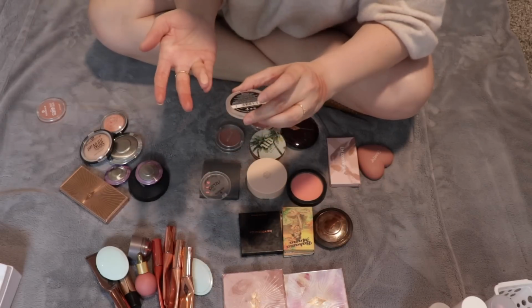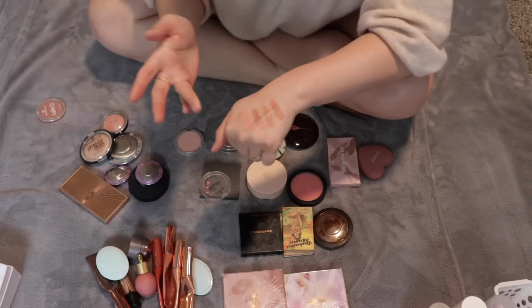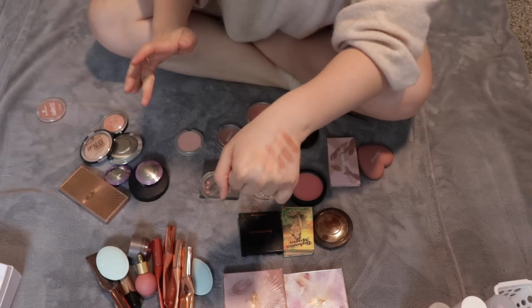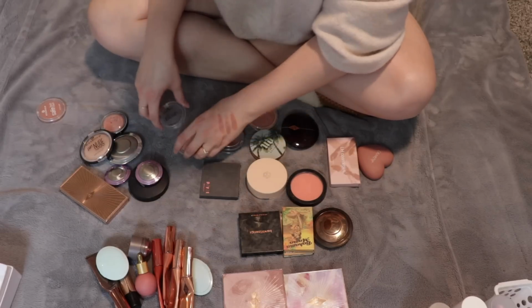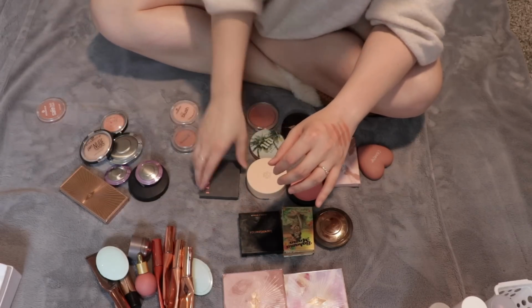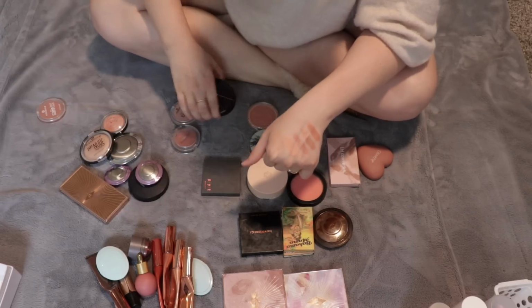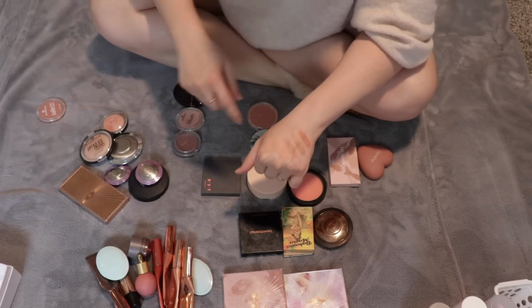I can try to swatch this one in the shade Blooming. I don't know if you're gonna really see it very well. Can you see that? I don't know. The swatch isn't really gonna do it much justice. So I'm keeping these two. And then this one here from Charlotte Tilbury in Ecstasy, I'm also gonna keep. I love that color, that formula.